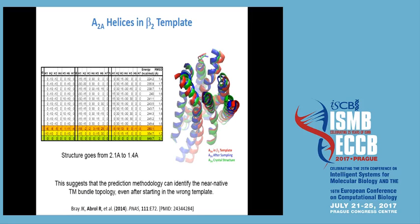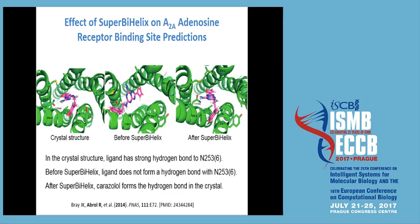So this was one of the first tests we did just to get the inactive state. So we put the adenosine receptor helices, but in a wrong template. In this case, the beta-2 template. And the starting structure, which is homology structure, was about 2.1 angstroms. By doing this helix optimization in the membrane, we were able to go to 1.4 angstrom structure. And you can see that the crystal structure is green and the predicted structure is blue. So we were able to get pretty close. And it was also good enough to predict the ligand binding site that was seen in the crystal structures. So we were fairly confident that our energy scoring was working and also the conformation sampling was working.